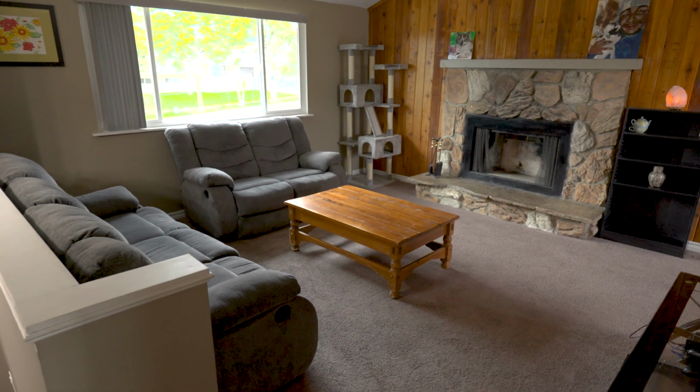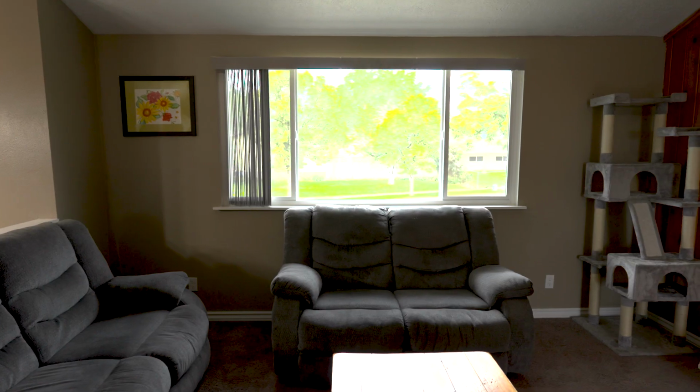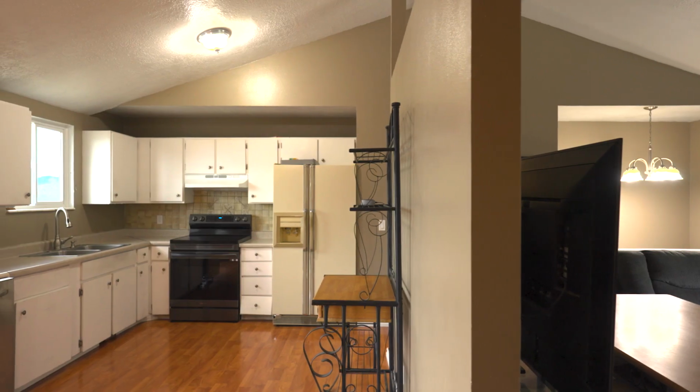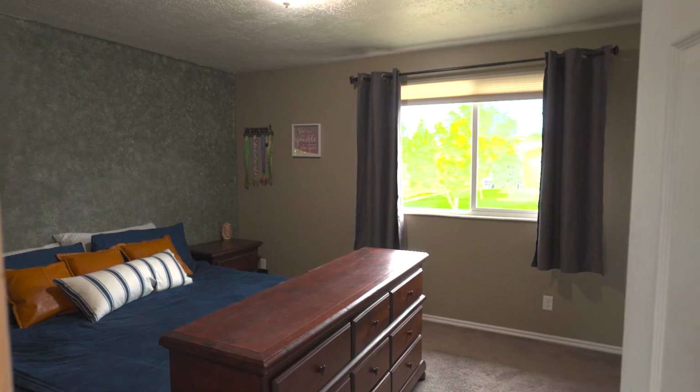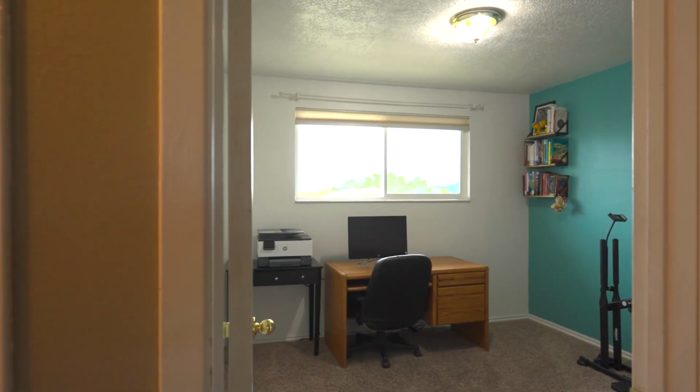They have an updated stove. They also have a brand new washer, new windows throughout the upstairs, and a new sliding glass door. The home sits on just over a quarter acre lot, and so there's plenty of room for you to play around and enjoy those summer evenings.